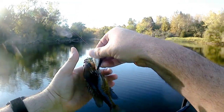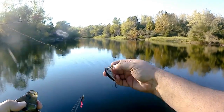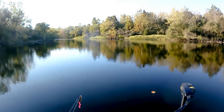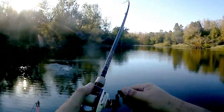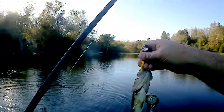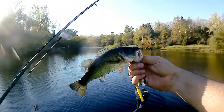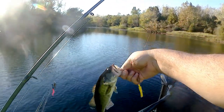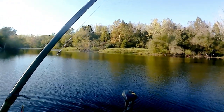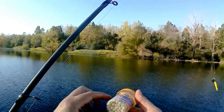My wife just caught this bluegill here on a little crankbait. Little fella here on the Johnson spinner bait. Pretty thing. And I'm using these white power bait crappie nuggets on it.